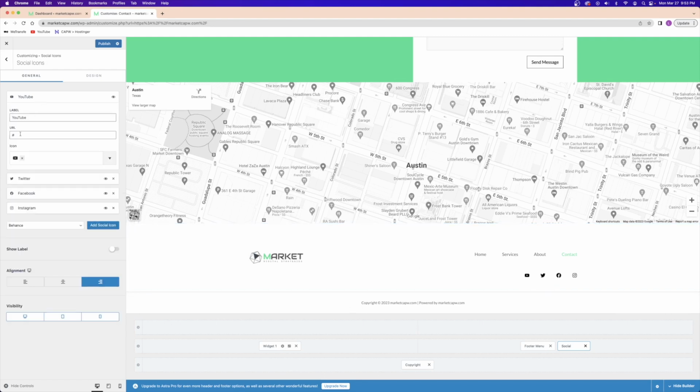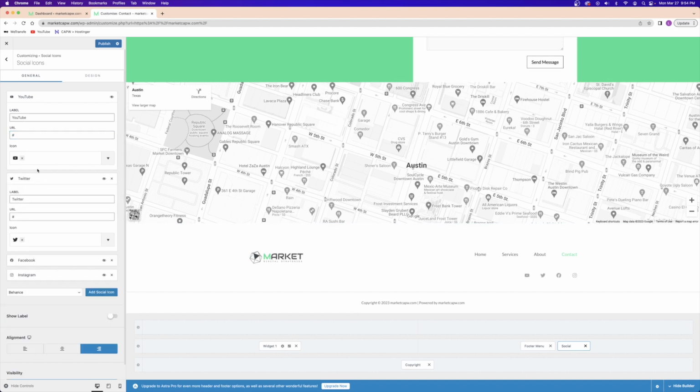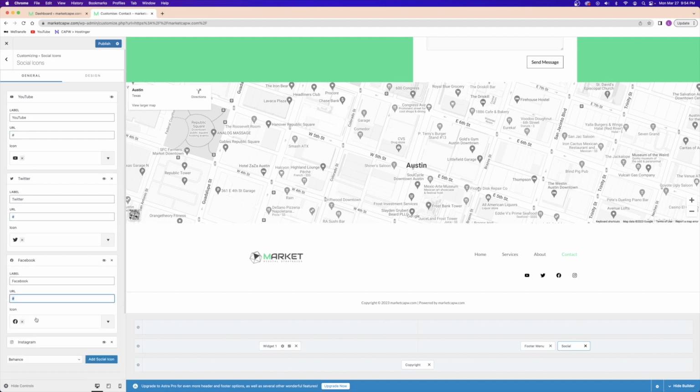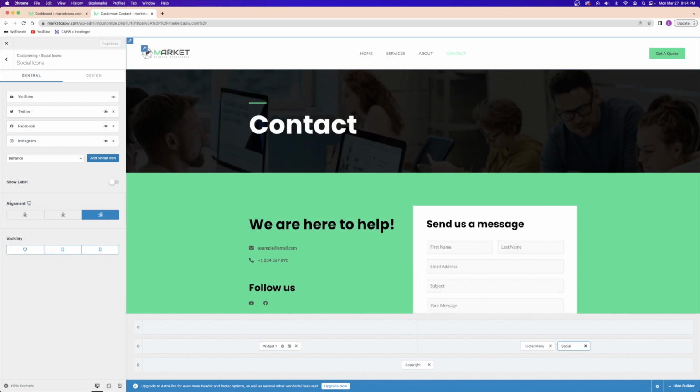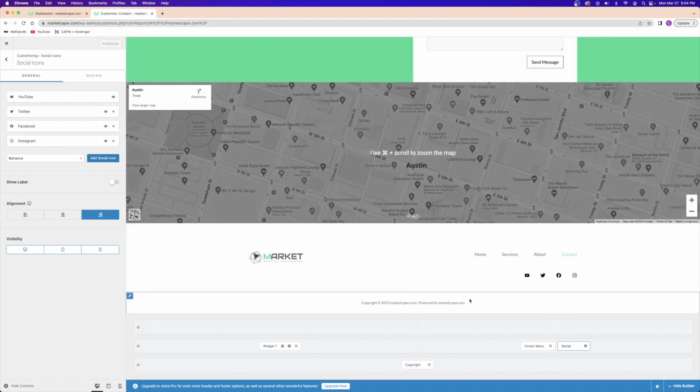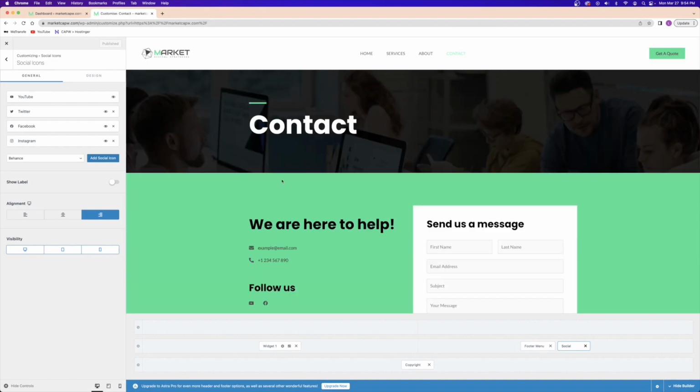So by the way, the URL is where you're going to put the link to your YouTube account. And so the same thing with Twitter, you would put in the URL to your Twitter account. Same thing with Facebook, you just copy paste it. You'd open up a new tab, go to your Facebook or whatever, paste the link. So you guys get the idea. And then when you're done, you click on publish and it's good to go. And so that is how we can edit the header, the logo, the navigation, the button, the icon, as well as the footer. And so everything is looking quite good.